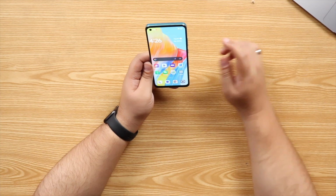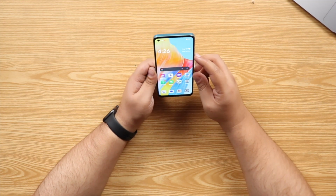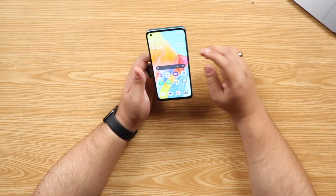Now, if you talk about the battery, this has a standard 5,000 milliampere battery, and I've seen a lot of people complaining, mostly in the comments, that this phone does not have good battery life. But on the other side, I've seen people talking about this phone having a great battery life. Now, I don't know what's going on. There may be some differences in the settings, the way that you're using your phone.